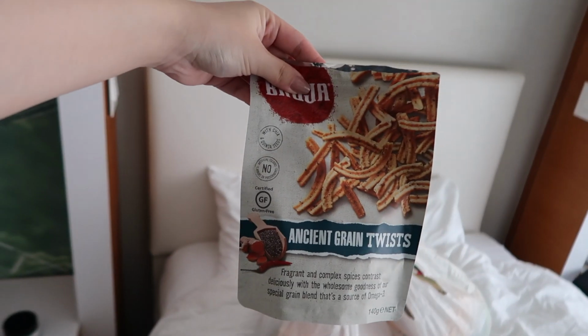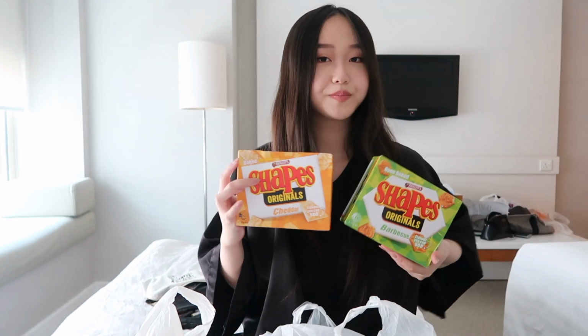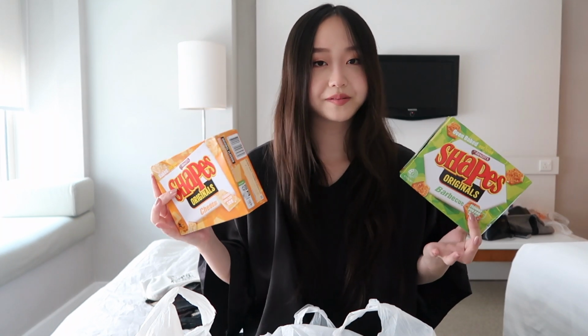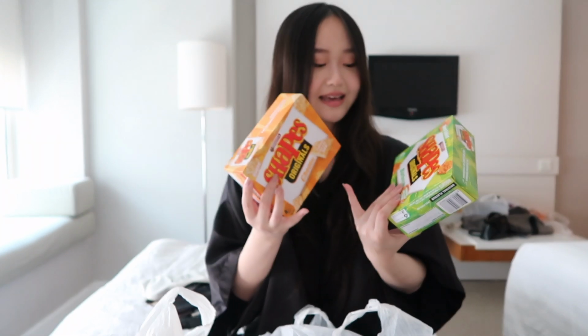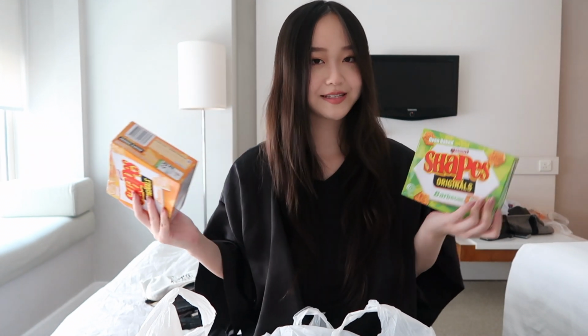I have a few bags of food. Let's move this onto the bed so I can show you everything that I brought. Oh, and this. So I'll start off with the ancient grain twist. I already started eating them yesterday, so it's about all gone. Let's see what else we have. I brought 2 packets of shapes. If you're not familiar with them, they're this Australian biscuit, and I got one in barbecue flavor and one in cheddar flavor. This one's my favorite, but this one's a classic.